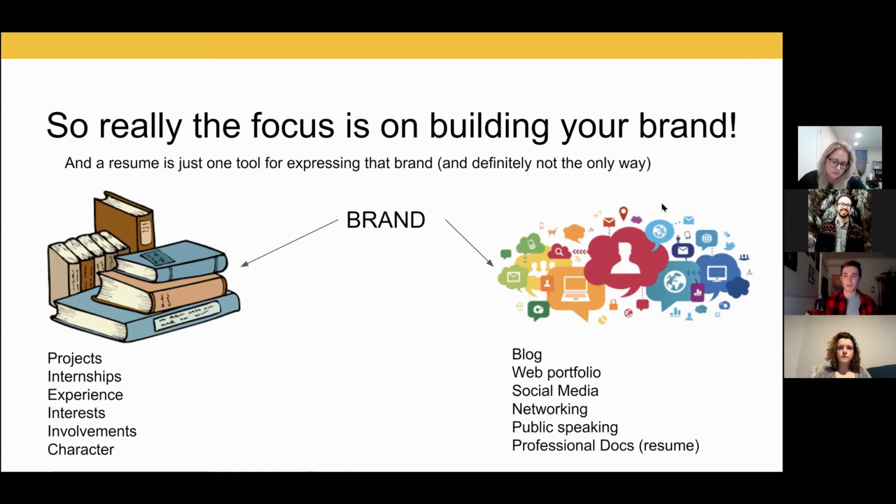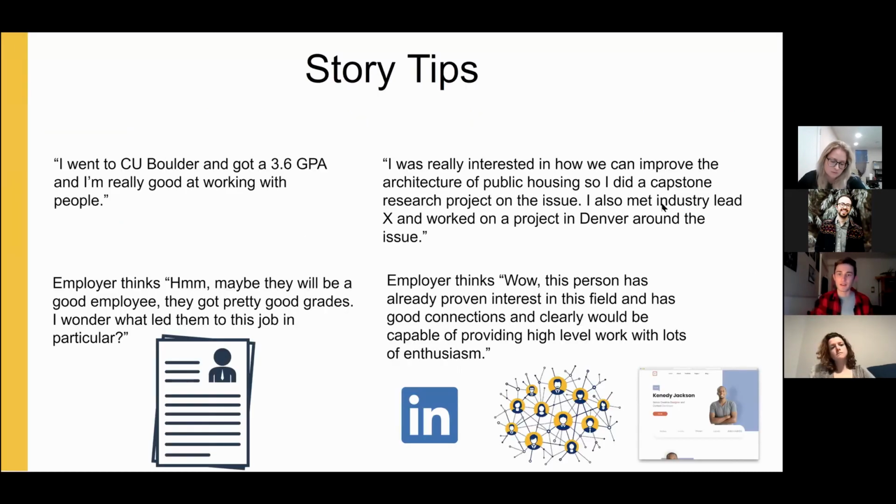So when you're thinking about having a resume, you have to start thinking of it more as a tool for being able to market what your story is, and all these things that you've done and what you want people to be thinking of you. And then if we break this analogy down a little bit more, we can look at some tips relating to how you tell this story.